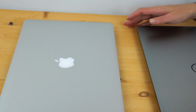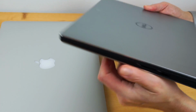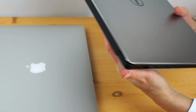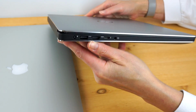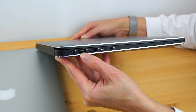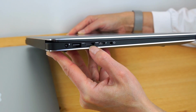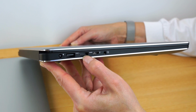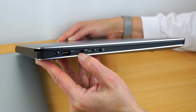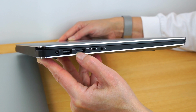Now the Dell, the redesign, we get some new ports with this, which is a pain in the short run, but it'll be a good thing in the long term. Here we have a USB 3.0 port, we have an HDMI port. HDMI can drive a 4K panel at 30 hertz. It is HDMI 1.2, not 2.0, so just like the Mac, you're not going to get 60 hertz refresh rate out of this one.